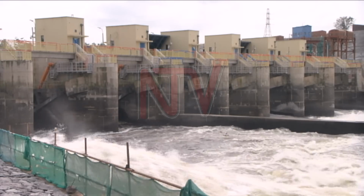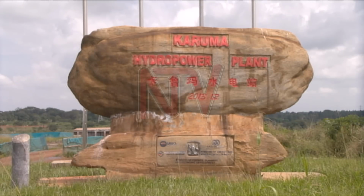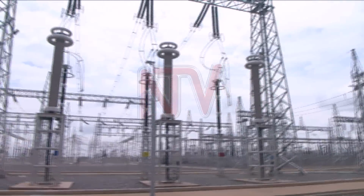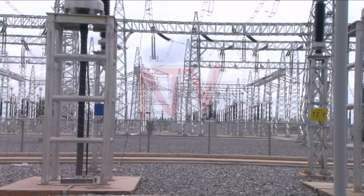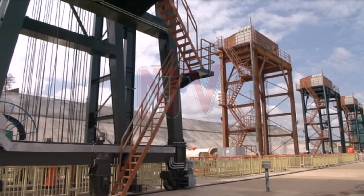The engineering, procurement and construction tender provided for 2 components, a hydropower station and all transmission lines with their substations: a 400 kilovolt line from Karuma to Kawanda in Wakiso district, a 132 kilovolt line from Karuma to Lira, and a 400 kilovolt line from Karuma to Olwiyo in Nwoya district.